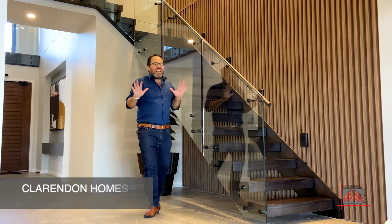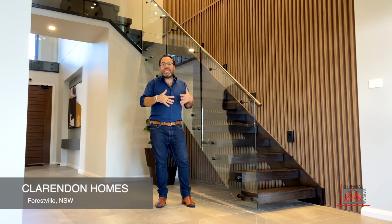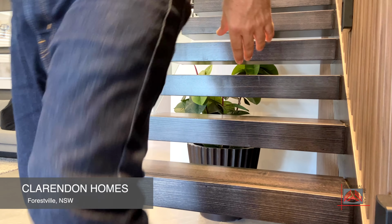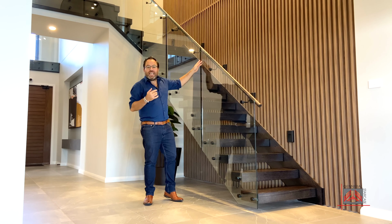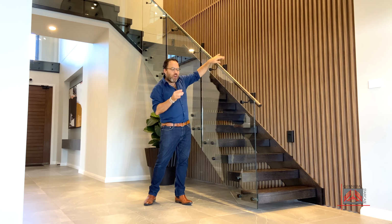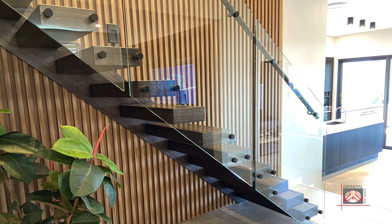This home is definitely high-end and very stylish, and the finishes in this staircase of course had to reflect that style. Dark, moody timber tones, frameless clear glass, and a beautiful handrail with black fittings and black standoffs on the treads.